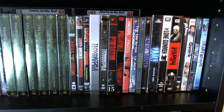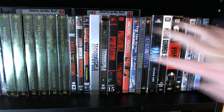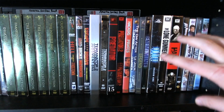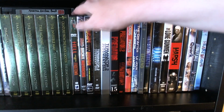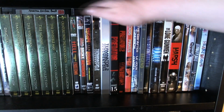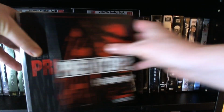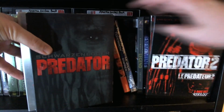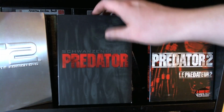Okay, so I realized last time we didn't actually finish off this shelf. We just did it up to the end of the horror stuff. This is actually the beginning of the sci-fi section here, as I touched on briefly when we took a look at these three. So let's take a look at the rest of them, and then we'll move down to the two main sci-fi shelves below. We already took a look at those. Next up we have some Arnie related stuff. We got Predator 1 and 2, collector's editions.